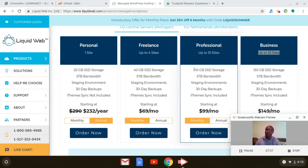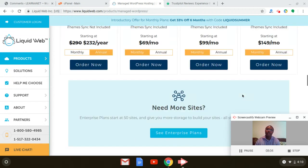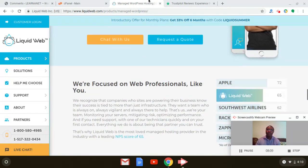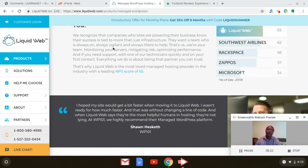You do get more in the way of storage, so you get more wiggle room with that as well when you start to create these sites online itself. Of course, with your cPanel and you gain access to it, it allows you to add on additional websites as well. What I like about Liquid Web is that they do perform those daily updates, so you don't have to worry about doing that.